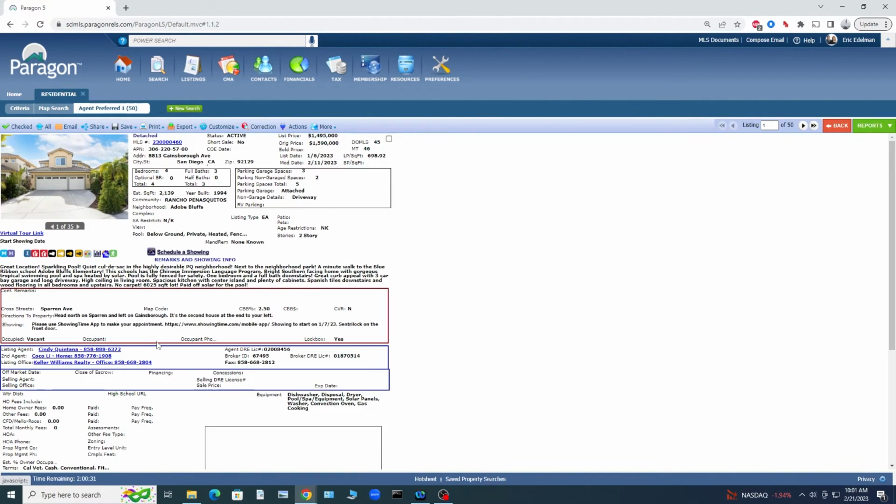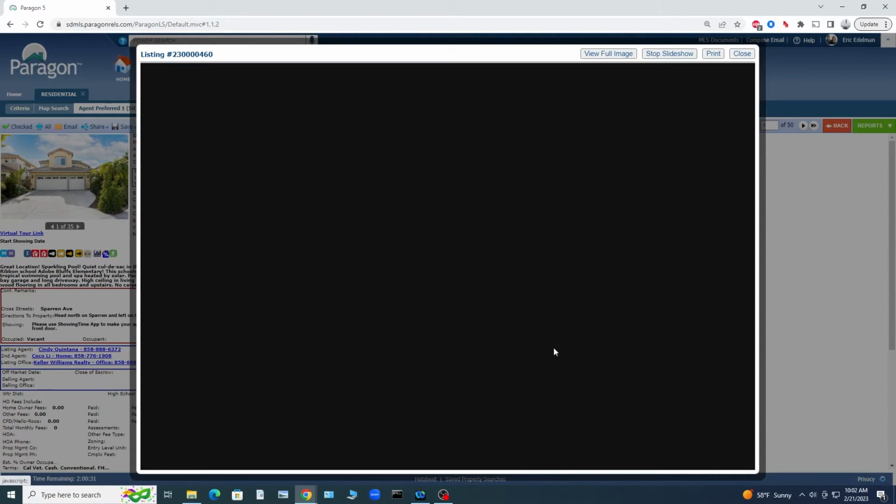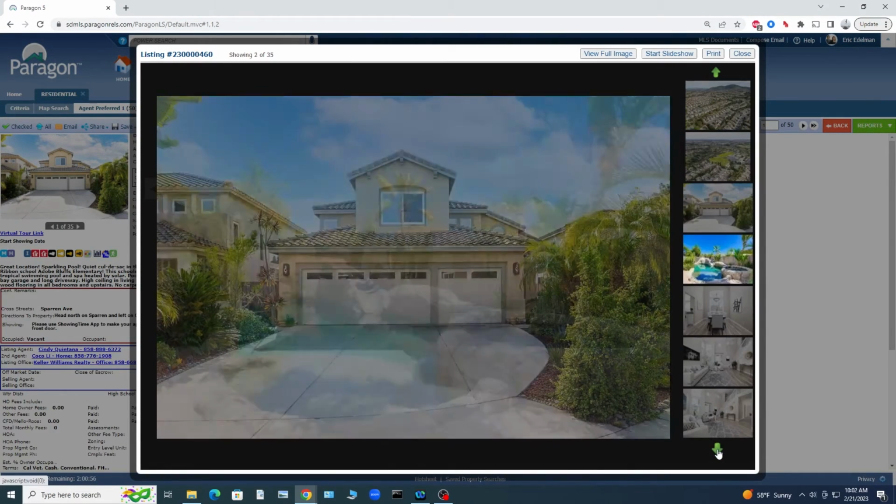Let's take a look at these photos and see. All right, so here's part of the problem. We started off at 1.59, so listed at nearly 1.6 45 days ago. And 45 days ago, I believe the market value of the property was similar to what it is now, in the mid 1.4s, mid to high 1.4. So they started off $100,000 high, which is never good. And let's have a look at the condition of the property to see what's going on with that.